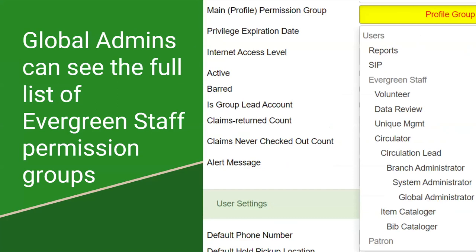So global admins see the full list of Evergreen staff permission groups in the patron registration screen and are the only users who can assign any and all of these permission groups, meaning the system admin, item cat, and bibcat.